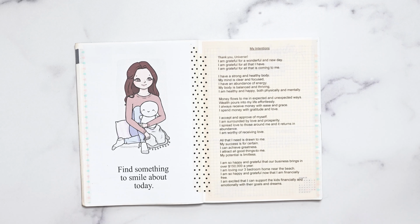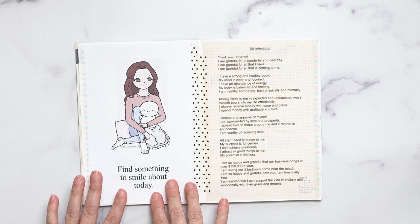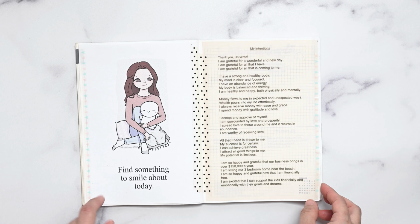Okay, and for the second half of the year, I had my intentions over here again on the side, and I printed this up from Coffee Monster Co. It was a cute little printable that she had for free.